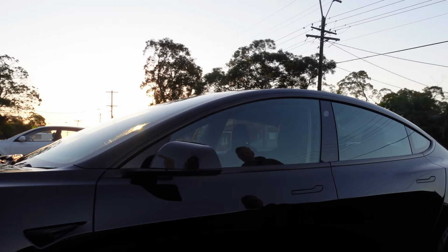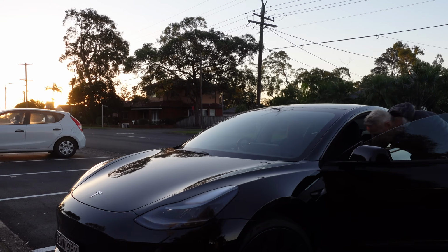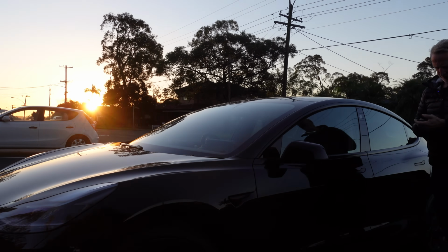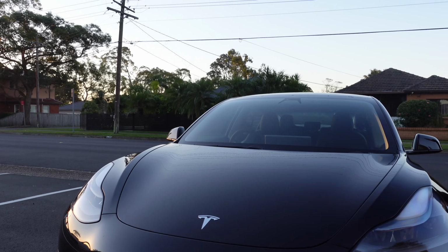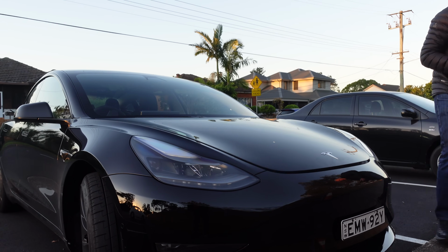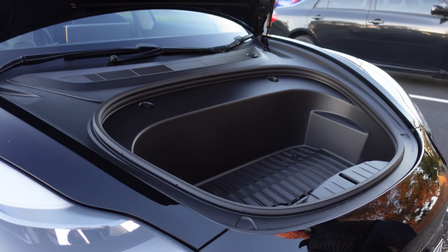Let's have a look at the frunk, shall we? Yep. I'll just get my phone, because that's the only way I know of opening the front. Please, sure. You can also press it on the screen. All right. Tesla controls. There we go. Very nice.